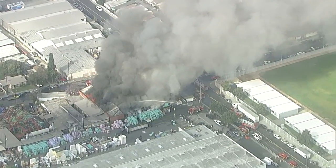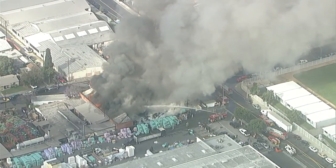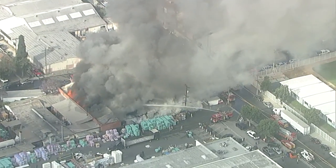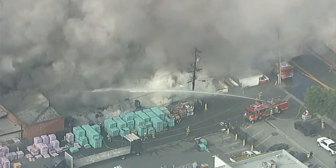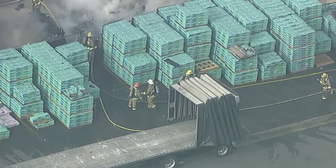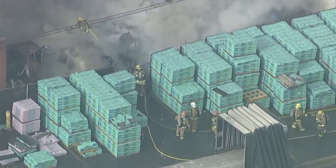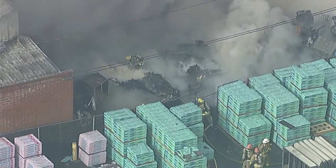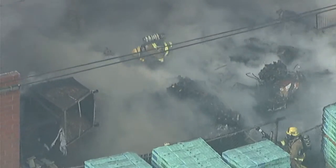At this point in time, they're just trying to get another ladder truck in here so they can get more water on this. For the most part, it is a defensive stance that they've taken to try and put this fire out. We'll keep an eye on this. More than likely, the resources on scene will be able to knock it down. I don't see them sending more resources to this location, but it could take some time to put this fire out.